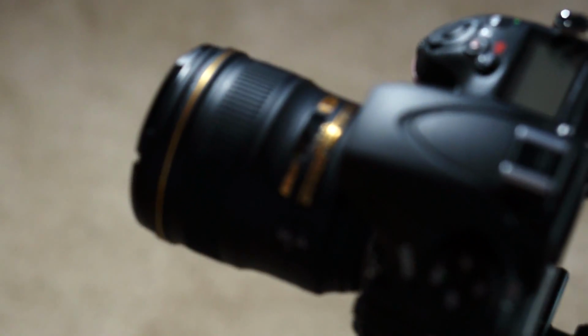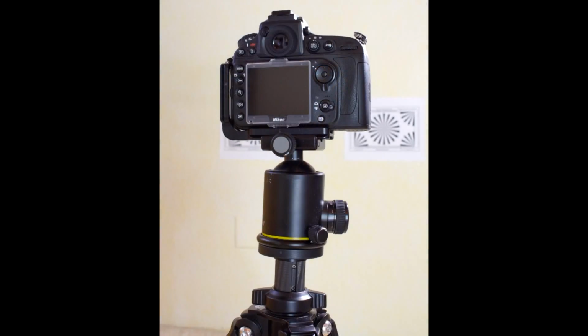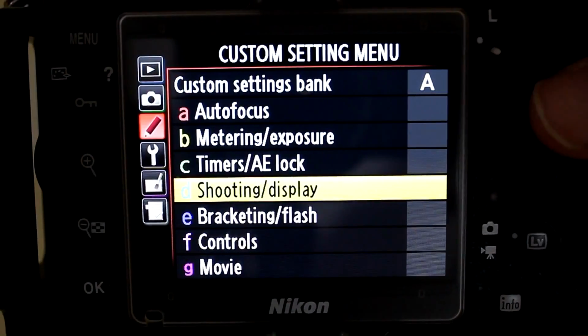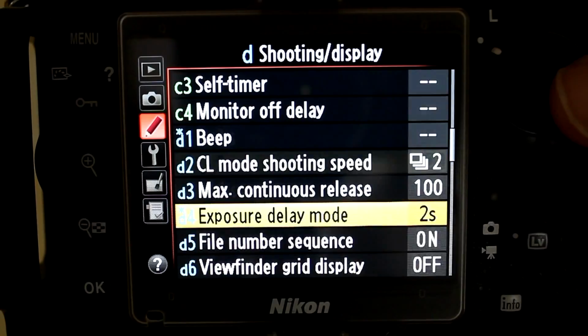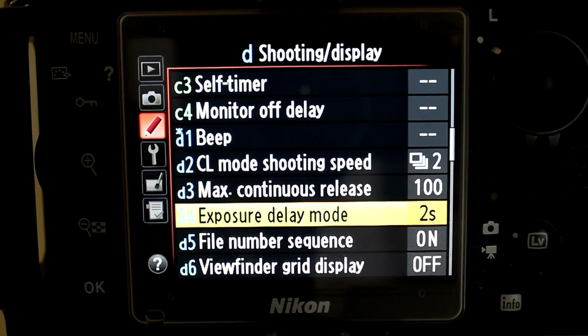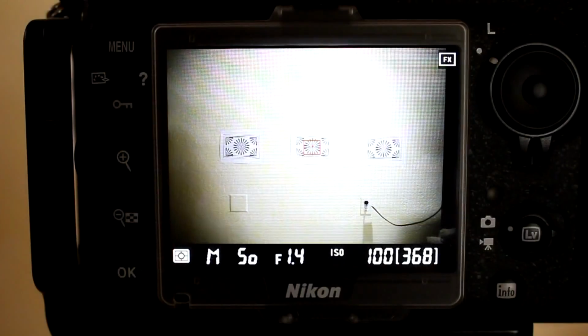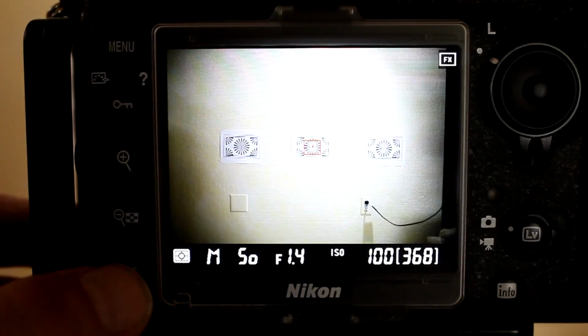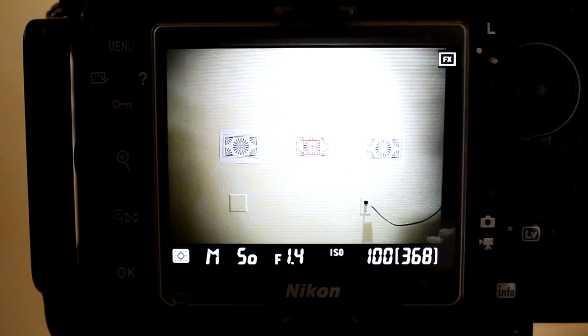Now, the methodology I'm using for my demonstration is rather simple. I have the body mounted on a tripod. I'll be shooting with a 2-second exposure delay, which combines a mirror lockup and a timer release. This is to make sure there's nothing influencing the shot-to-shot sharpness of the photos other than the autofocus system itself. I'm also going to be using good enough lighting so that the autofocus system doesn't have to hunt for focus between photos. In my demonstration, the lighting was on the low side because I'm shooting at f/1.4 with an ISO 100, and that produced a well-exposed photo at 1/50th of a second shutter speed.